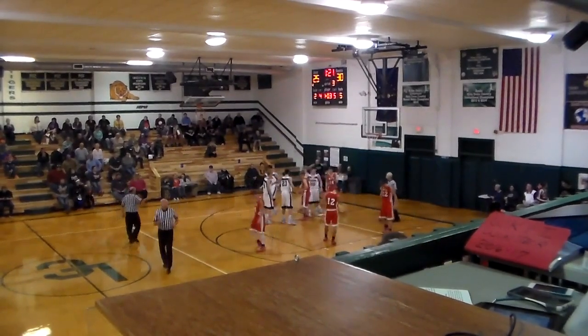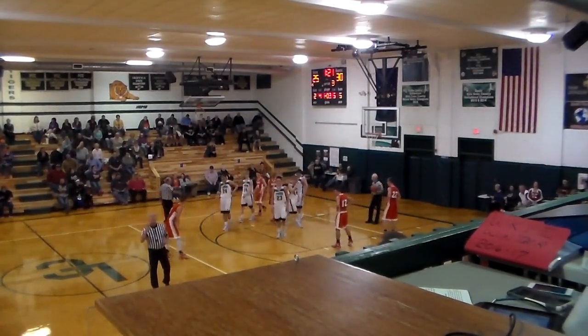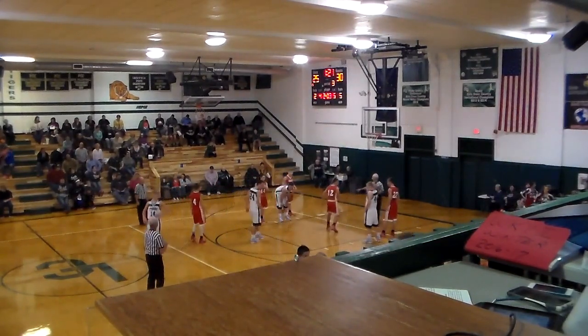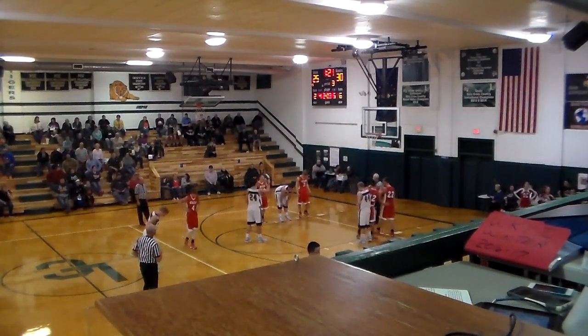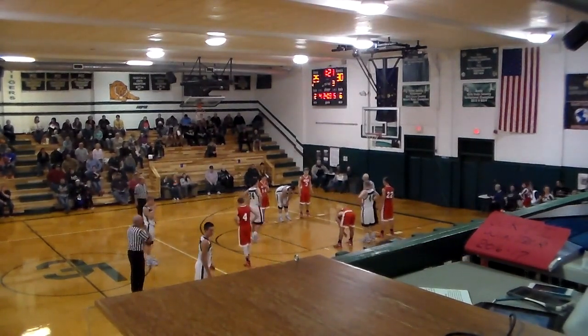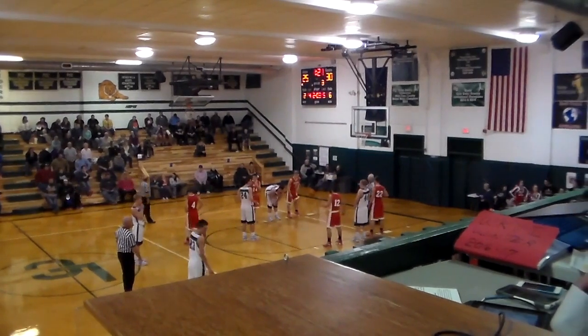Good effort there by Dylan Claypool. Yeah, right underneath. And the foul is going to go on Binkley underneath. Could have gone on Camden Kruger or Binkley. They're going to call it on Brandon. You gotta like seeing Jeremy Johnson too, getting on the block and calling for the basket. Yeah, wanting it. Absolutely.